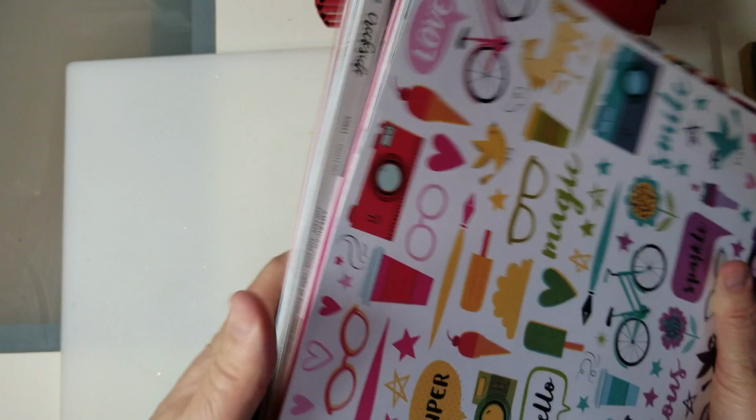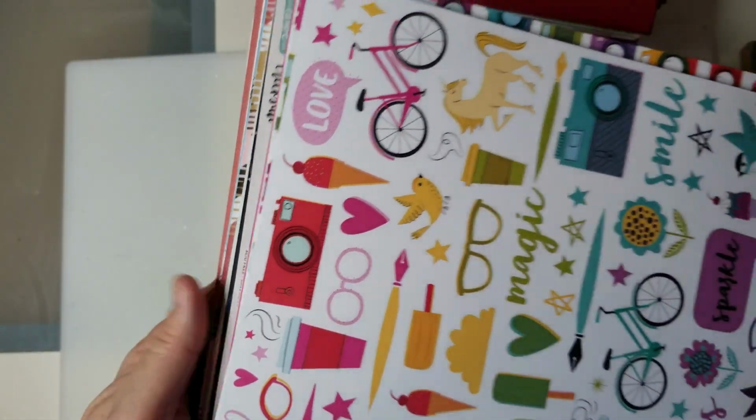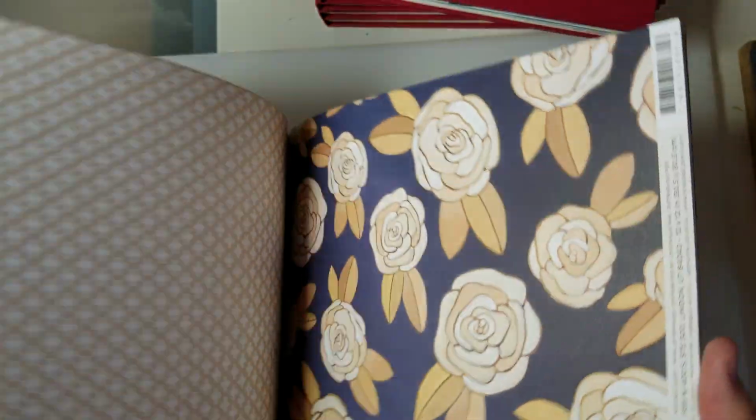This is more of the paper. I didn't show you all of it. This is another almost 2 inches, 1.5 inches, 2 inches worth of very beautiful paper. And I'm just finding scads and scads of it.